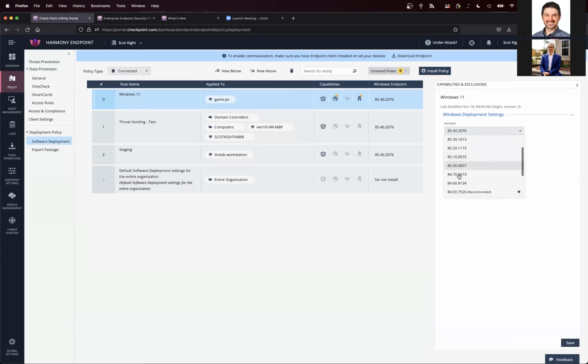If you're running any of the more modern versions like 83 and above, and you're not running FDE, there will be no reboot for this upgrade. If you are running FDE, there are versions where there will be reboots because of FDE policies. I highly recommend getting all of this done before you do a Windows 11 upgrade, though.